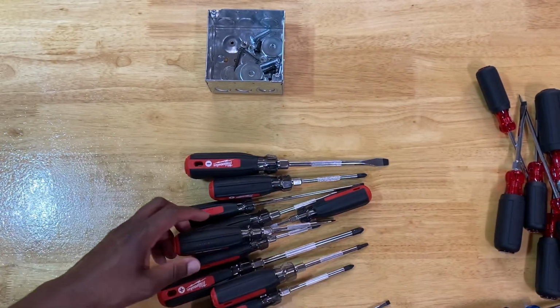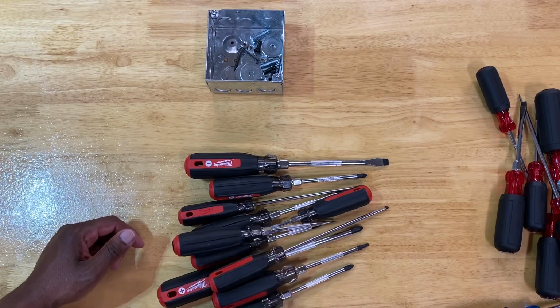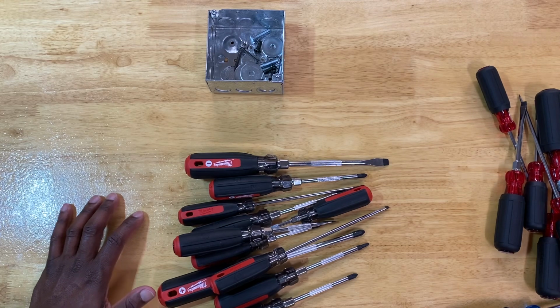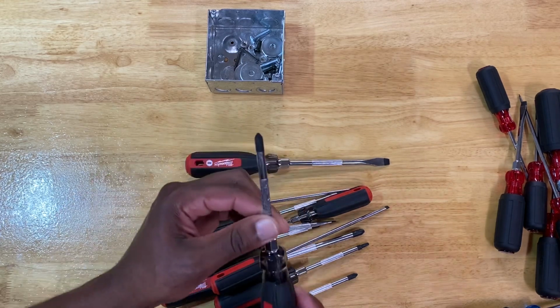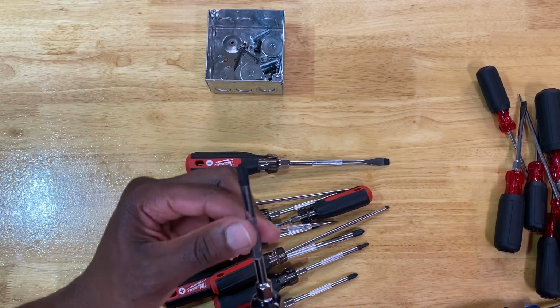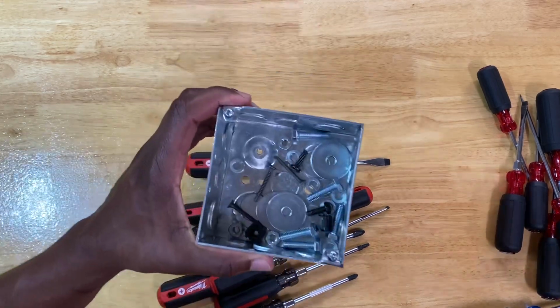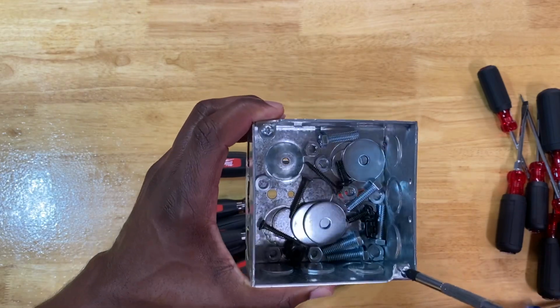So I use these as demo drivers. I definitely surpass their intended purpose, using them for applications that I shouldn't be using them for. But the number 2 works absolutely great, guys. This is a great set. No complaints, no issues with it other than what I discussed with you guys.